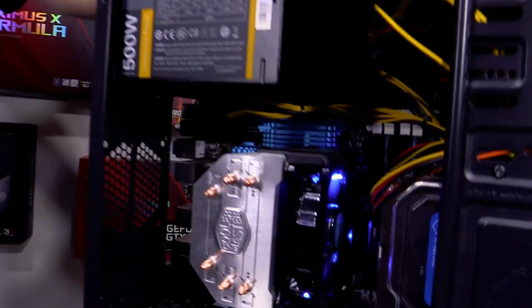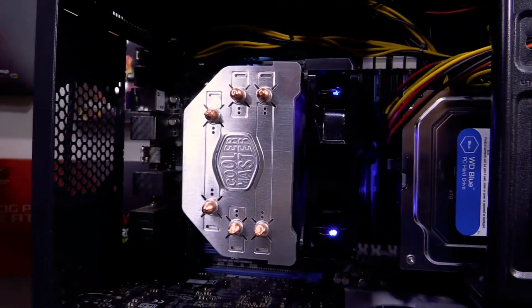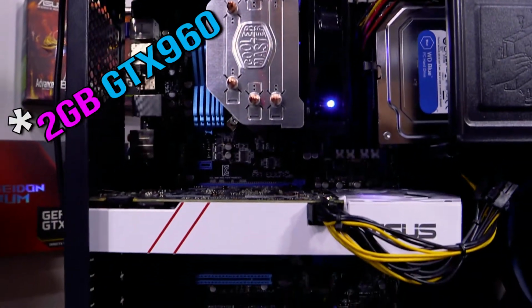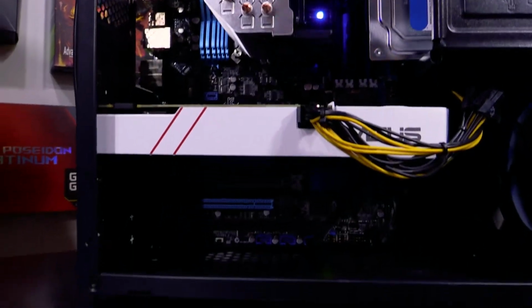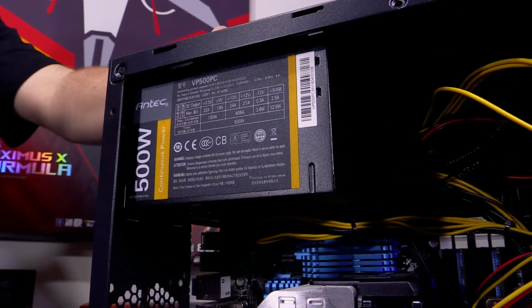Now inside this machine we have the basic core components: a 1 TB drive, an i5 3570 which is being cooled by our little Cooler Master cooler, a 960 4 gig, 8 gigs of RAM, and a 500 watt Antec 80 plus power supply. Like I said, all of this has been purchased for about 4,500 Rand. Some of the parts are new, some of them old. So let's get into the build and the benchmarks.